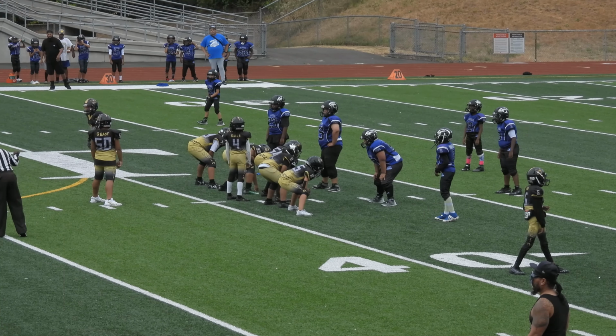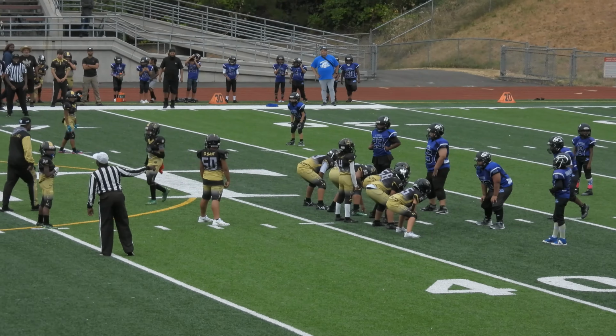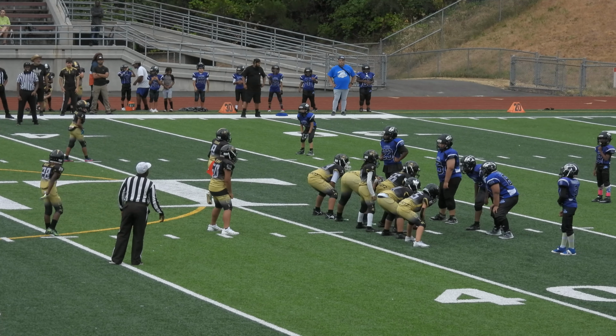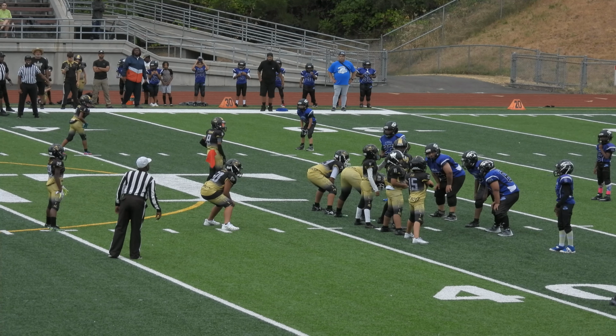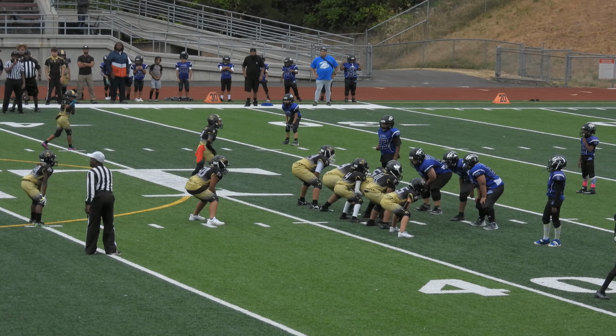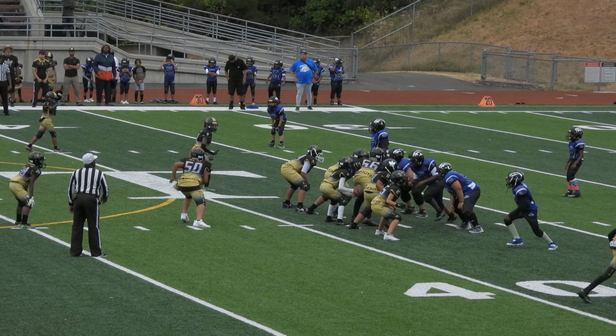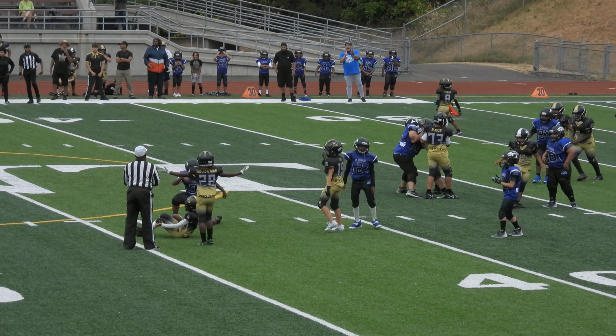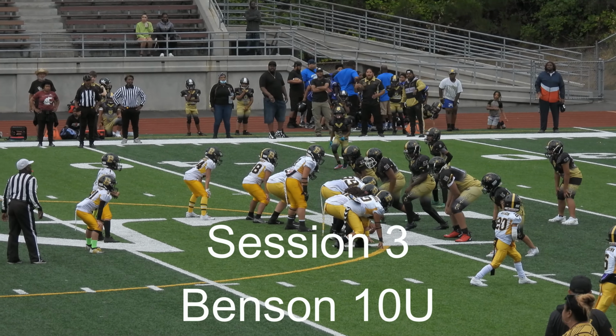Correction, Benson 10U versus CD 10U. Teams, please make your way to the field. That should be a good matchup.